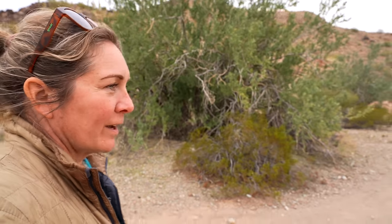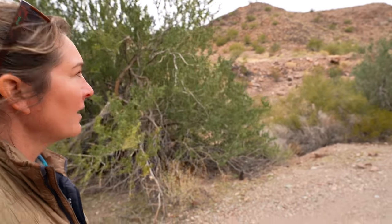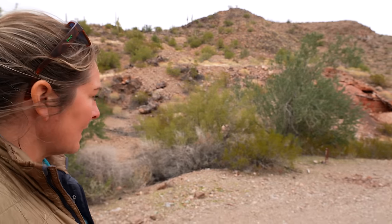Everywhere you go here, it's just mines. If you start staring at a hill, you'll just see one hole after another. It's pretty amazing. I'll show you guys some of it here.